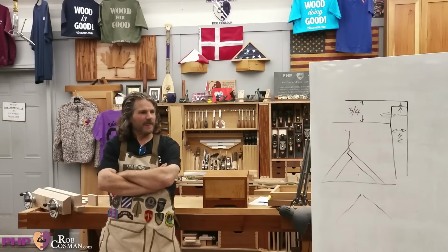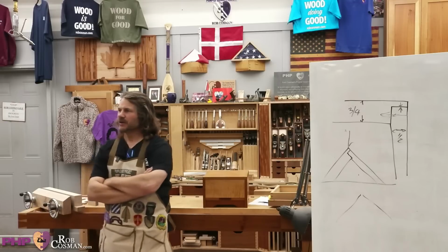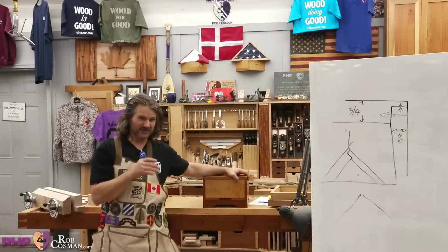Next, Rick. John Root says, do you do the drawer pulls as the last thing? Drawer pulls? It depends. Sometimes I integrate them like this. I don't like drawer pulls.